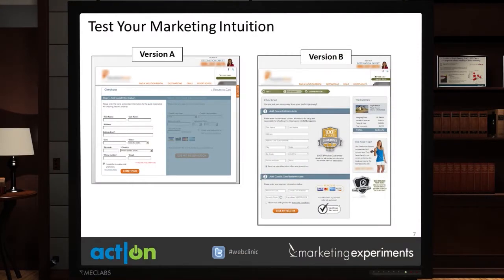Here's a second example. Take a look at it. Take in the page. Which of these do you think will generate more cart completions? Okay, I see your answers coming in right now. B, A, B, A. Now, I want to ask you this. If you're saying B, why? Why B? If you're saying A, why A? Why do you think A will win? Tell me right now. What is it about B that you think?